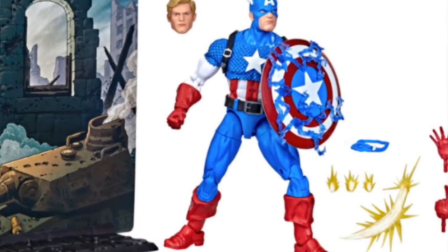So KJ, are you going to get this, or how are you feeling about this? I'm going to get it. One of the first things I bought from Mercari when I started really getting serious about collecting last year was that Captain America diorama, just because I like the bullet holes. I like the way the bricks were. So it's cool that they have that little cardboard cutout piece.